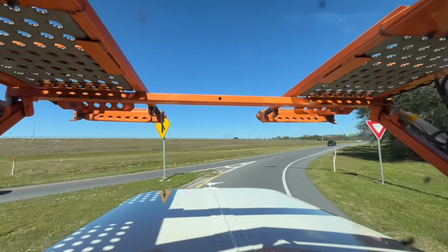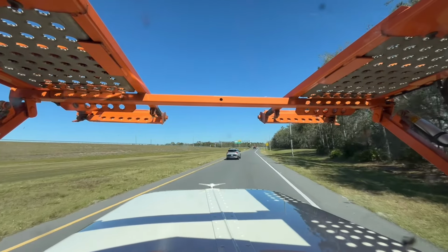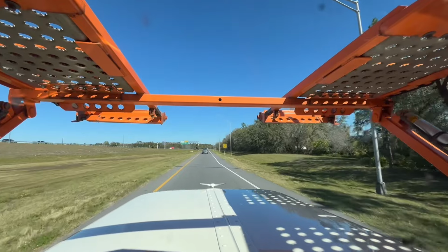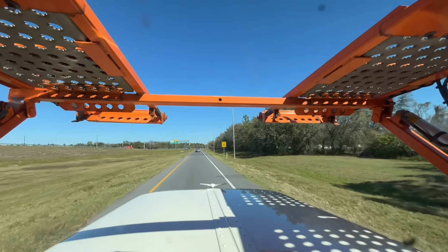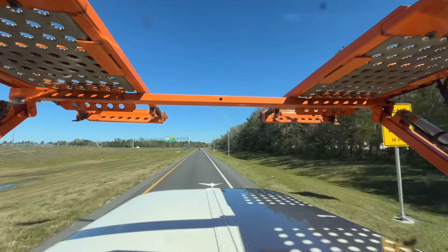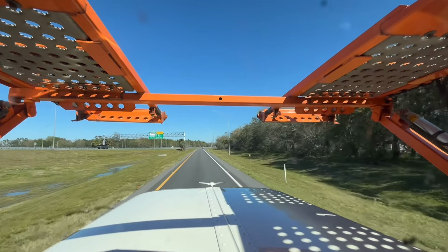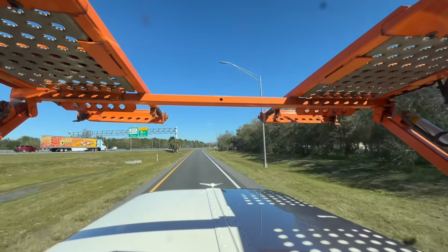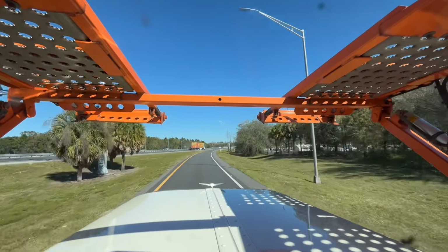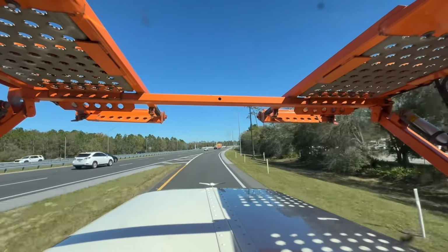The other con is these things are heavier at the end of the day. The way I would compare it is to my dad's 80 footer that he had over at United Road. That truck was much lighter than what this is. My dad was in a sleeper truck, I was in a day cab, so you kind of can't compare. It's not apples to apples at the end of the day. But I will say this truck and trailer is heavier than what his old 80 footer was.